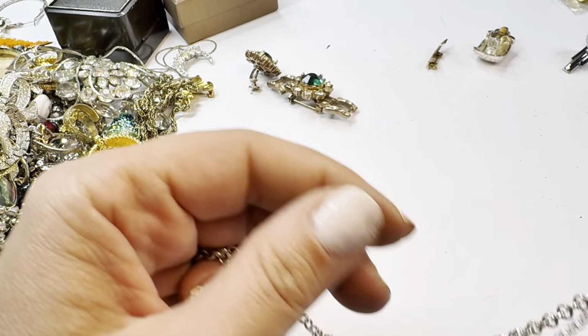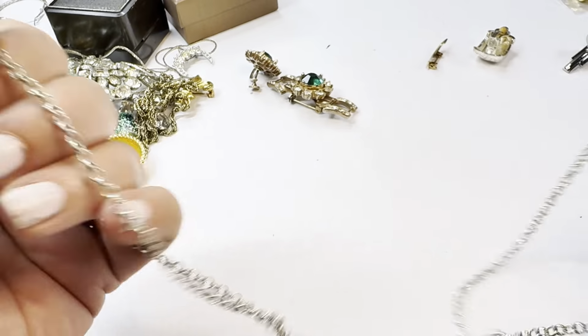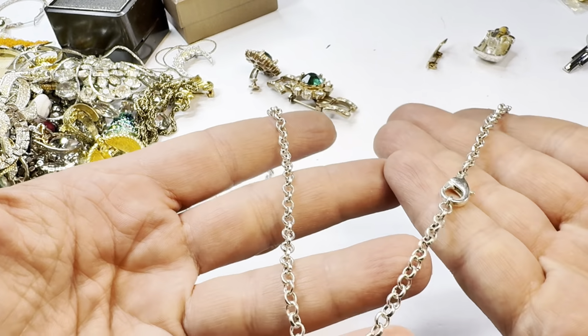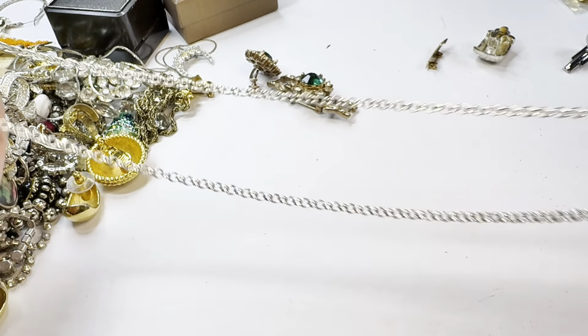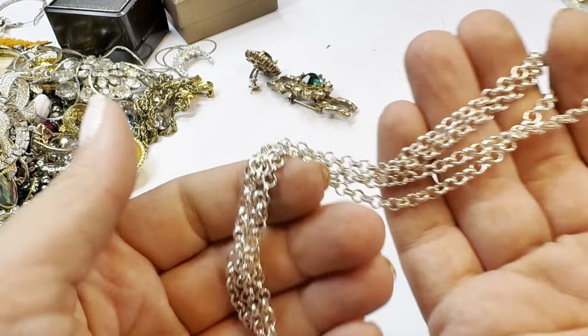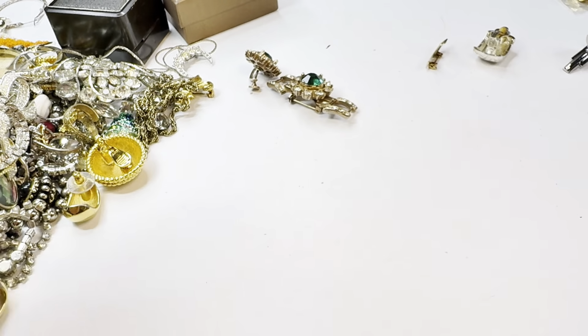Here we have another silver chain. This is a long one. Very open link on that, but not like a big link, but it's nice and open. And this is nice and long. Could definitely put a cool pendant on here. 30 inches long. That's kind of nice. $3 on that.